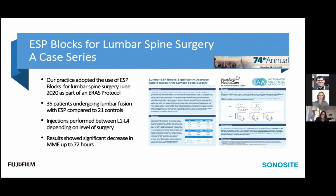In 2020, as I mentioned, as we got our erector spinae blocks off the ground for lumbar spinal fusions, we did a case series. My partners, Dr. Vlad Frank, Robert Suriani, and David Madurum, and I got together, and we looked at 35 patients undergoing lumbar fusions, erector spinae patients versus controls. We injected in the lower lumbar spine in the areas between L1 and L4, and we saw a significant decrease of morphine consumption, opioid consumption over the first 72 hours.